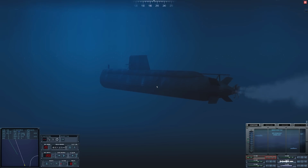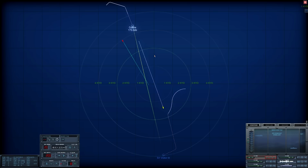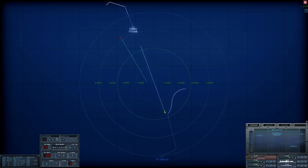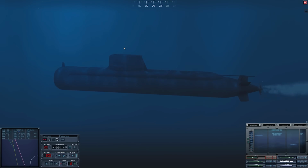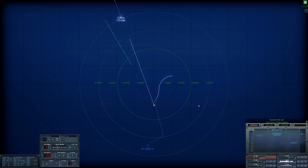I think we're going to cross over, although I don't have any idea what depth that torpedo is running at. That's running near the surface. And yeah, it would have picked us up already. Yeah, there we are. We actually can't see the torpedo, but the torpedo can see us regardless. All right, we're going to go silent. Quiet. Second torpedo prepped.